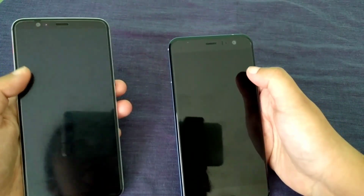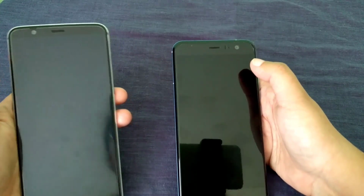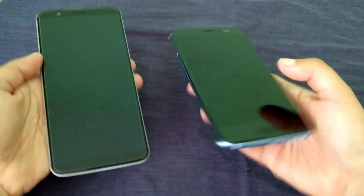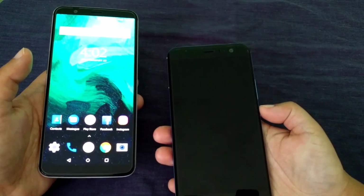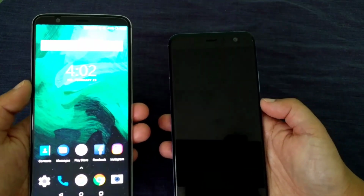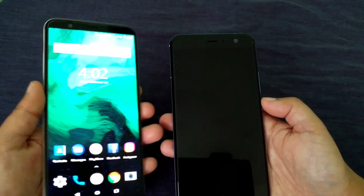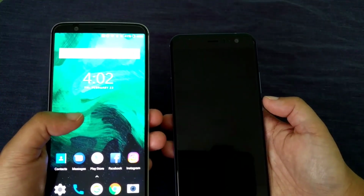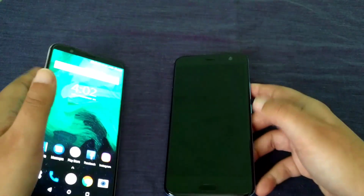Flipping it over to the front, both of them have 8 megapixel selfie cameras, and both of them perform well to me. I really don't have any complaints on the selfie camera for either one of these phones. Again, probably the edge will go to the HTC, but to be honest, I haven't taken that many selfies with the 5T, so it's not fair for me to really judge this one. But yeah, camera, HTC for me.